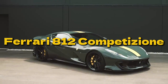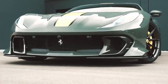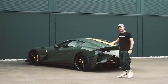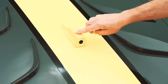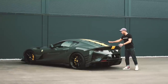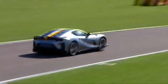Ferrari 812 Competizione. The 812 Competizione is a whole different animal, and it's packing a punch that'll make your jaw drop. First off, let's talk about that engine. The 812 Competizione is rocking a naturally aspirated V12 that's free of any electric components or turbochargers. That's right, this thing is all about raw, unadulterated power. And with 819 horsepower and 513 pound-feet of torque on tap, it's got more than enough to get your heart racing.